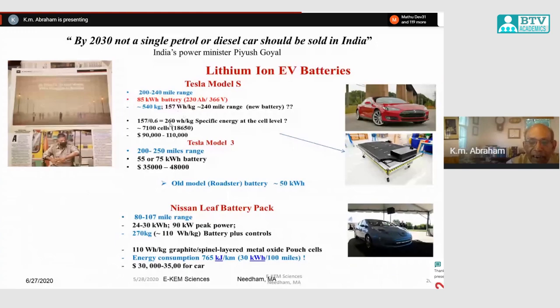Now they have a new car, a Tesla Model 3, which is in the $45,000 to $48,000 range, depending upon the size of the battery and the luxuries inside the car. You can go about 200 to 250 miles on a single charge if you buy a 75 kilowatt hour battery. So it's a fairly large battery pack. You can see the battery pack shown on the right side here.